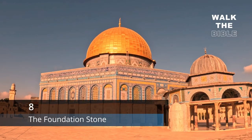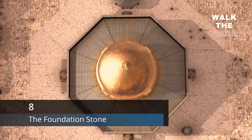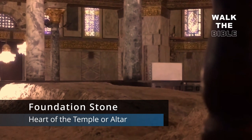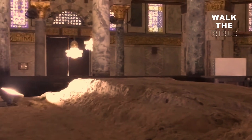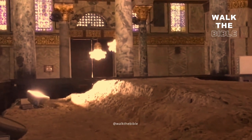Eight, the foundation stone. Inside the shrine known as the Dome of the Rock is the foundation stone itself, known to the Jews as the navel of the earth. Some believe this was the heart of the Jewish temple in Israel, where the Ark of the Covenant stood, and a carved area similar to the Ark can be found within the rock. Regrettably, each generation has removed pieces from the original bedrock, altering its original shape.